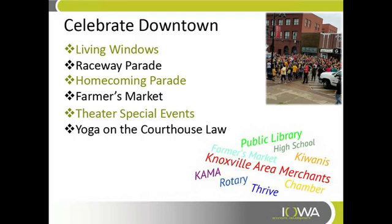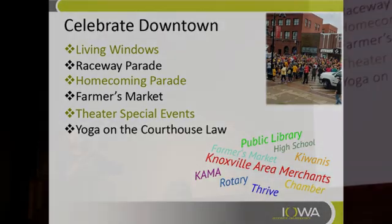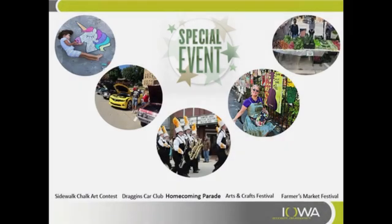But then when we're talking about all the organizations that are doing activities in the downtown, we got a little bit confused with all of the acronyms, but here are a few. And as you can see, it's all scattered, and maybe it feels disjointed to some people in the community, maybe it doesn't. But I think you really need to find that one entity, whoever that may be, to start really layering those events so everybody knows what everybody else is doing. And then that way you can have stronger events. So special events in the community that you're already doing.